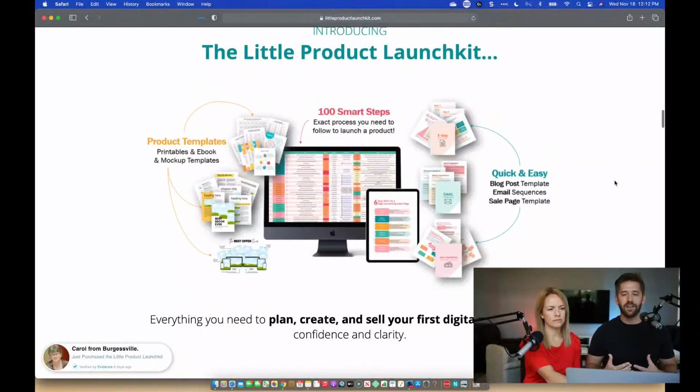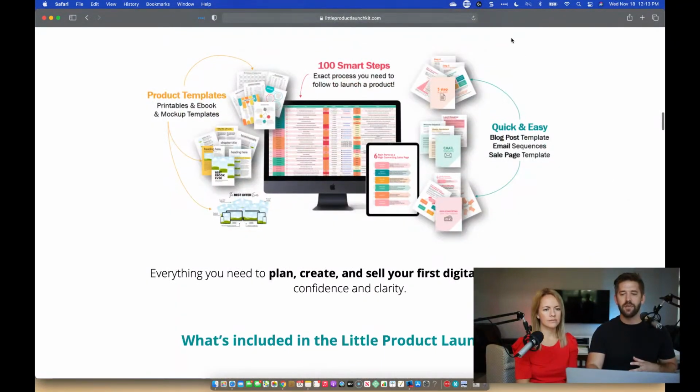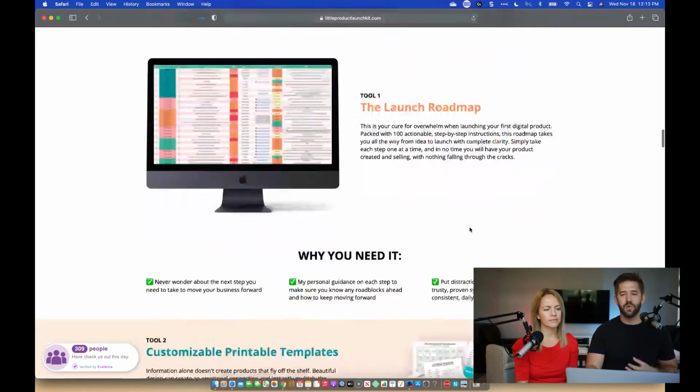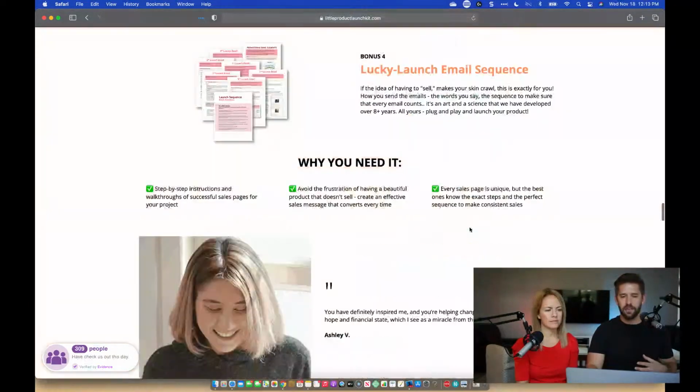If you're not a designer, which I am not, Susie is, I am definitely not, we give you all the templates you need to create your mock-ups, your beautiful product templates. If you want to sell an ebook, the ebook template is there. Everything you need to really grow and scale this thing, including the marketing pieces as well. How do you write the emails? How do you design the sales pages? All that stuff is included.